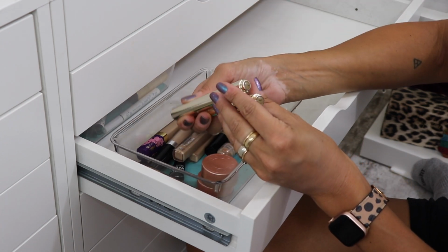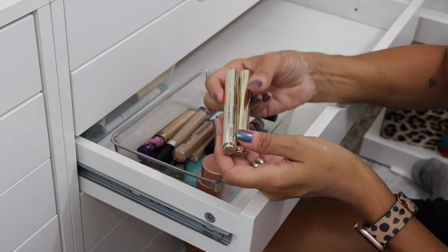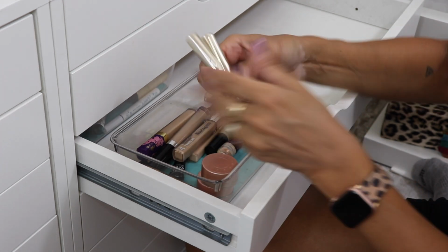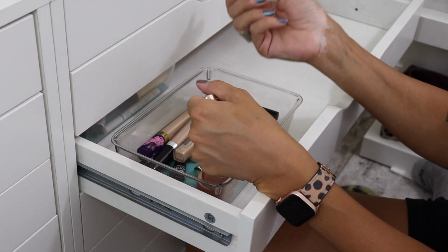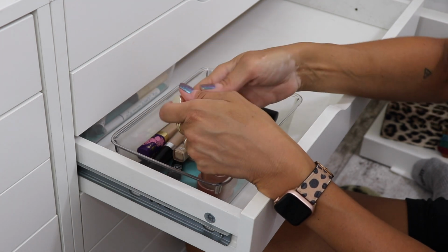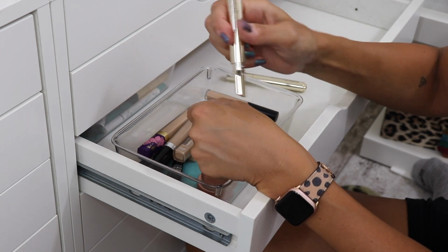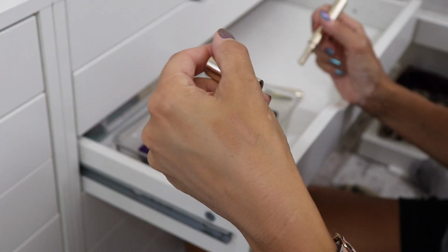Do I only have one shade of that? Oh my God, I have two more shades of the JOUER. I cannot with myself. Rich Ginger. I think I was using these to contour at one point. Rich Ginger and Ginger. Nicole, I'm disappointed in you. Are you kidding me?